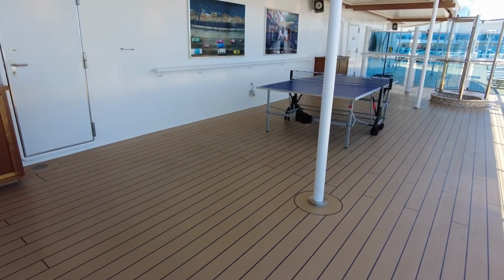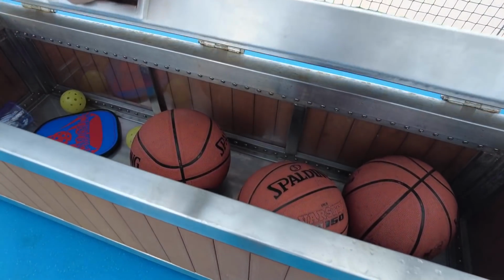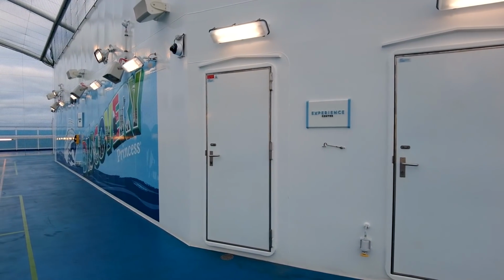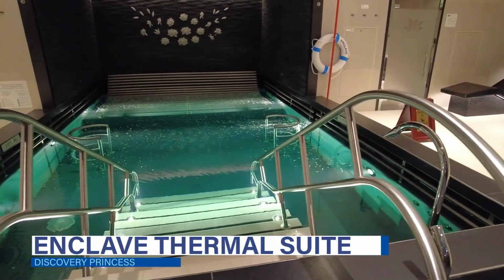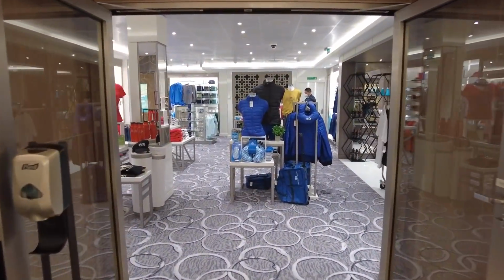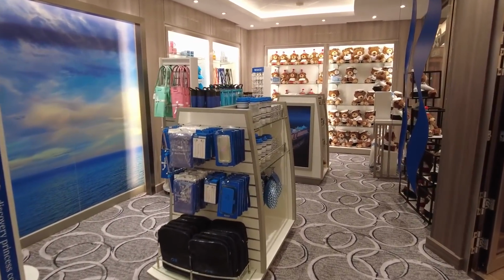Outdoors, other activities included golf putting competitions, ping pong, and open play sports like pickleball or basketball. Though the Experience Center was not open during our cruise, according to guest services, this indoor laser shooter game is similar to the one we experienced on Majestic Princess. During the day, cruisers could also opt for a pass to the Enclave Thermal Suite or purchase a treatment from the Lotus Spa. Of course, there's always shopping at the onboard stores as well. So whether rain or shine, there were a variety of daytime activities to keep everyone busy.